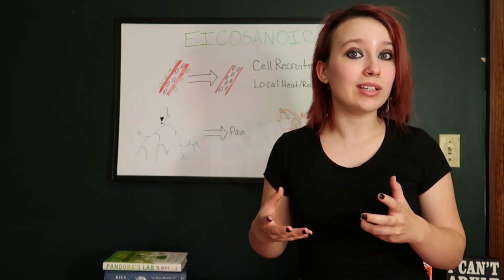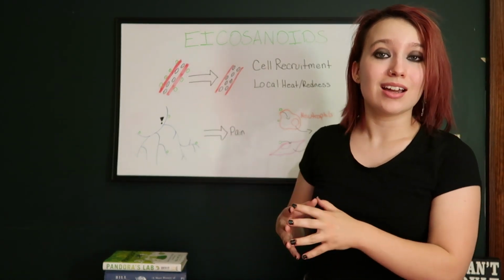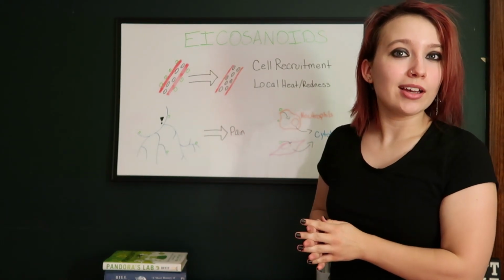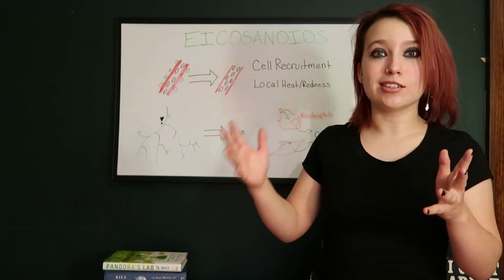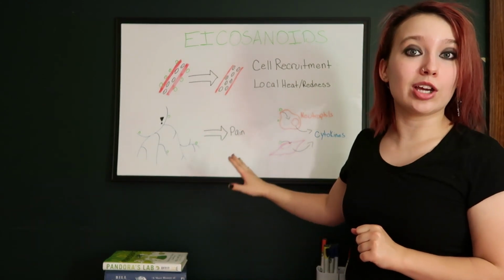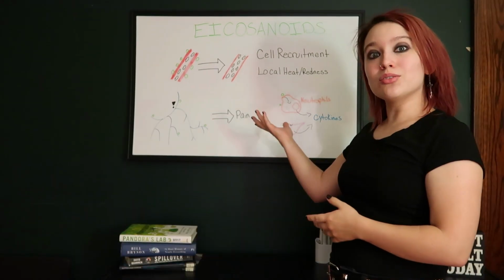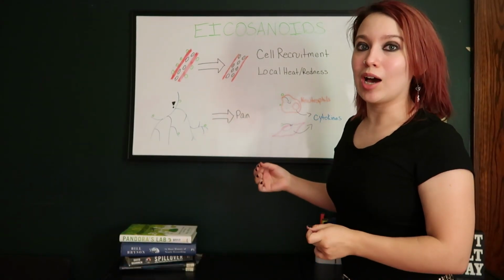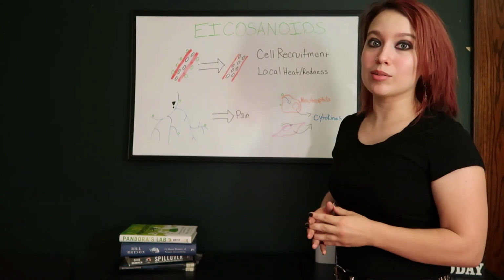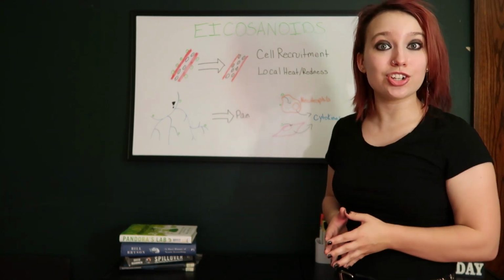Some of them are going to be acting to promote inflammation, some of them to suppress it. But right now we're looking at getting inflammation going, and because prostaglandin and leukotriene functions often overlap, we're going to talk about their pro-inflammatory functions together right now. And you'll notice that these also overlap with that of histamine. Turns out that immunology really wanted to make sure that we always had a mechanism to turn on inflammation.